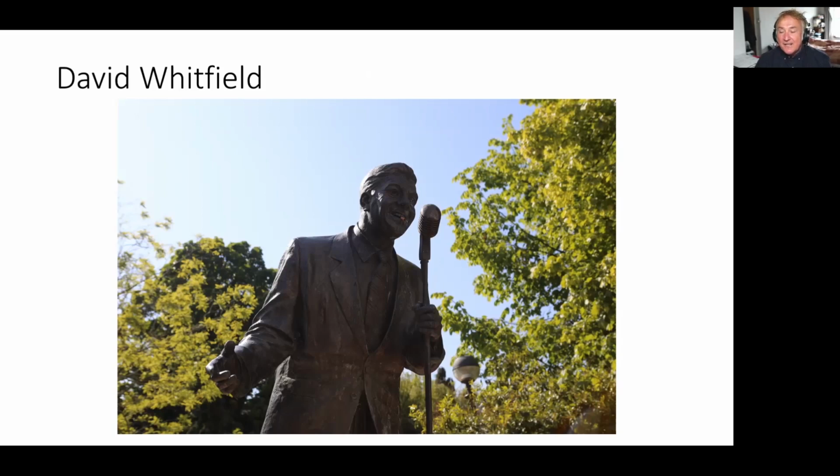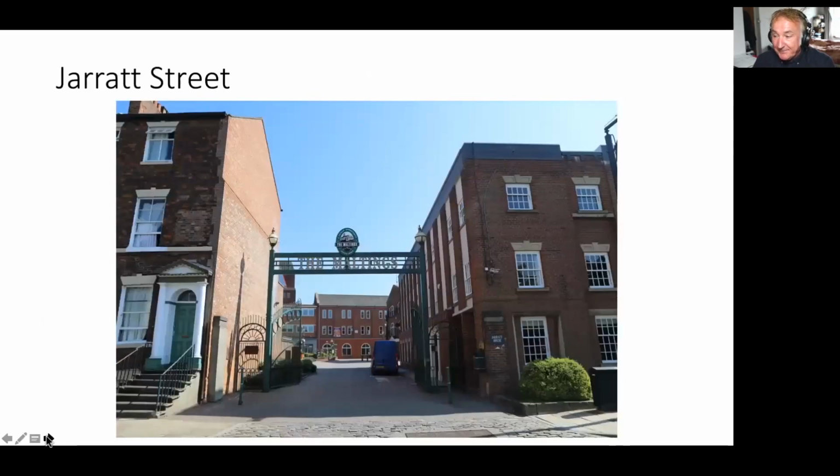So they're spreading Hull's fame around the world. That's David Whitfield. We'll see another crooner a bit later on from exactly the same period, having hits really before they were all kicked out by the rock and roll era, between really 1953 to probably 57 or something like that, when it really became old hat.